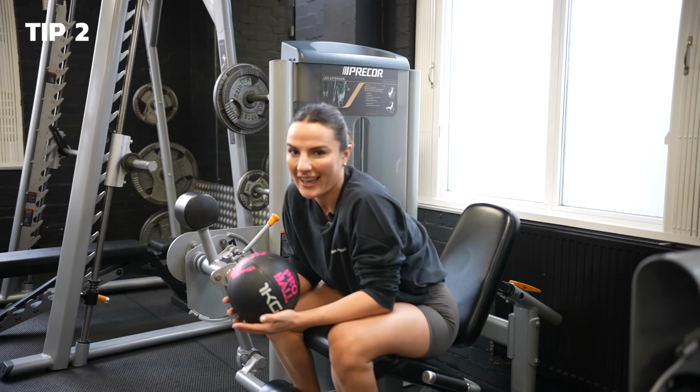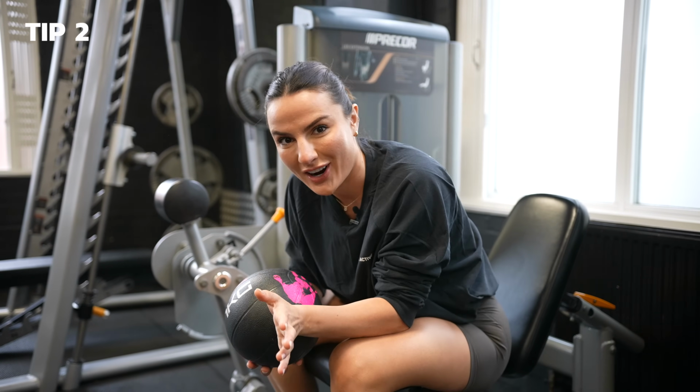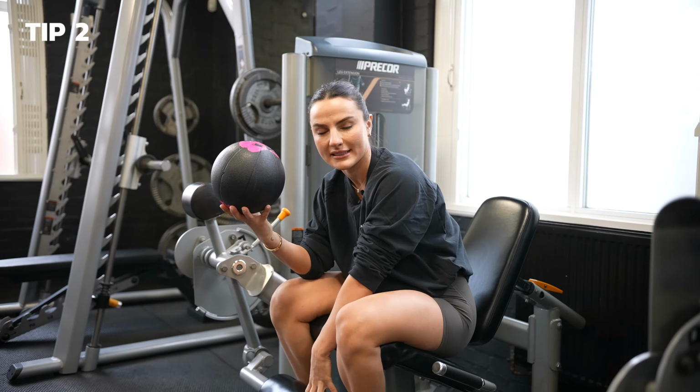The next tip is not going to be for everyone, but I need you to try it. If you try it and you don't like it, fair. But you can't cut it until you try it. It's adding a little medicine ball on your back when you're doing leg extensions.